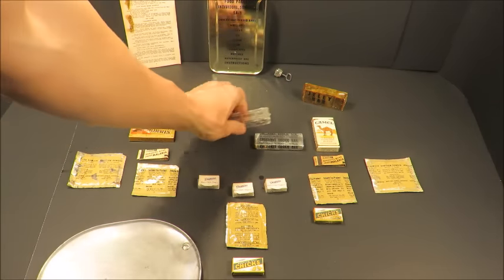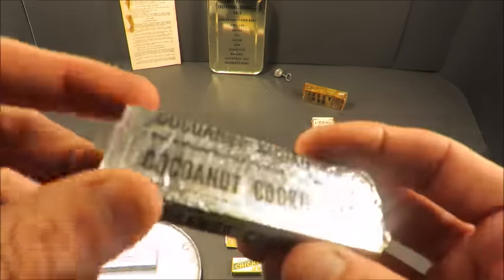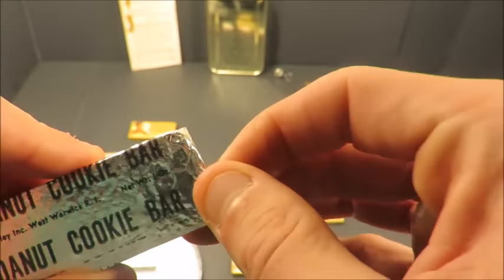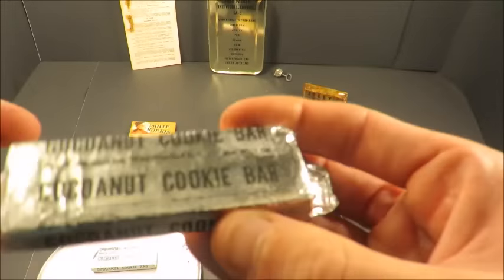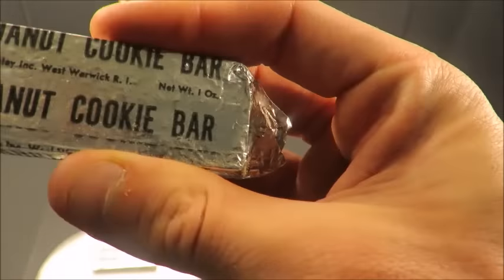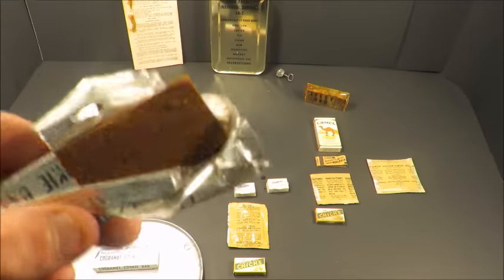Coconut cookie bar. I have a good feeling about this one. Yeah, the wrapper held up. Might be like that date cookie bar, you know, actually almost maybe still edible. Are these edible so far? No, they wouldn't sustain you. If you were starving to death, I guess it beats wood chips or wood shavings or something. There's no real sustenance value to something like this. All right, coconut cookie bar.